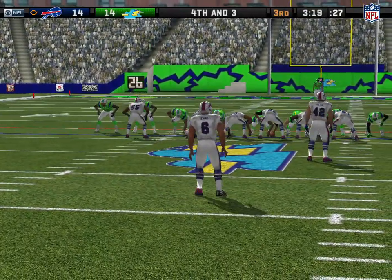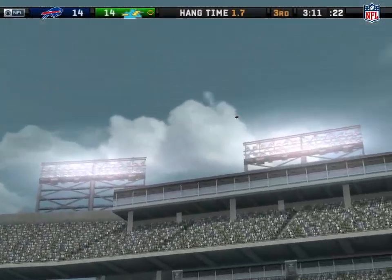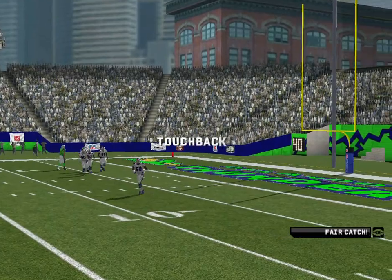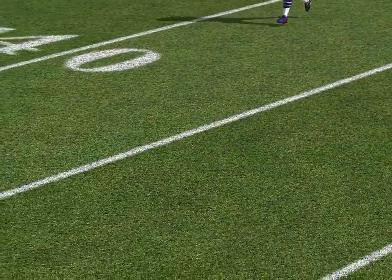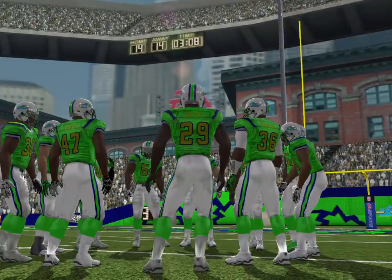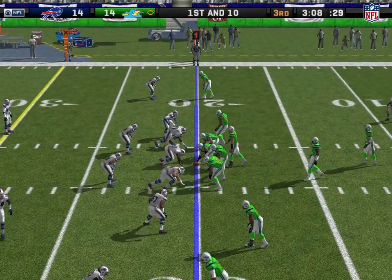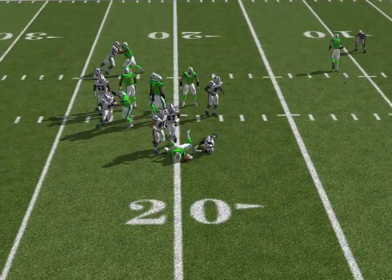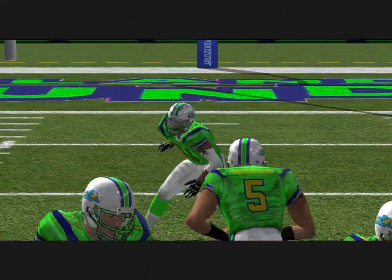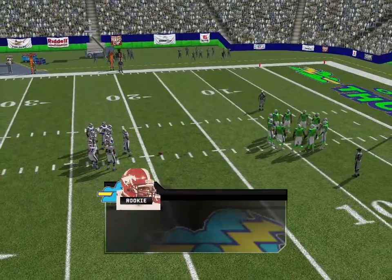Set. Hut. Andy signals for the fair catch. Simpson, the man in motion. Hut. Hut. A little misdirection. 21 is there for the tackle at the 19. Well, even though it didn't work on that play, I like that strategy. You get the back running full speed around the end, looking to match him one-on-one with the smallest guy on the field.